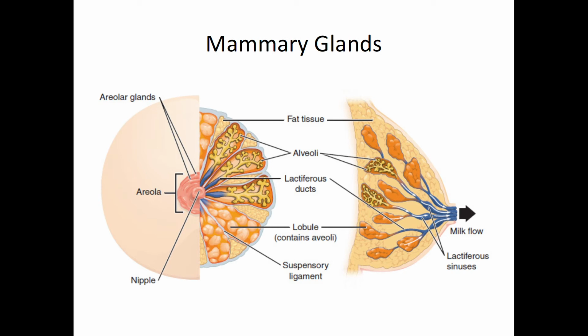Now, prolactin produces the milk. Then, when the baby sucks on the nipple, that produces oxytocin. It produces a direct suction, pulling milk out, and it also produces oxytocin, causing letdown, allowing that milk to flow out to the baby.